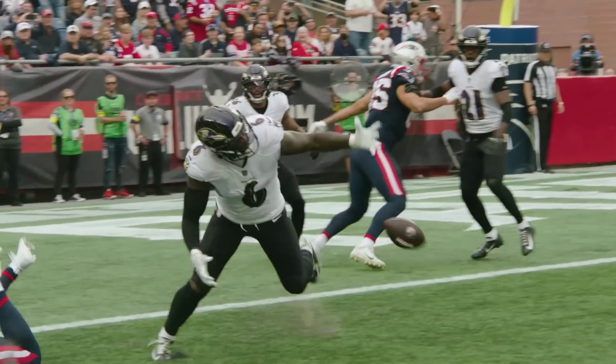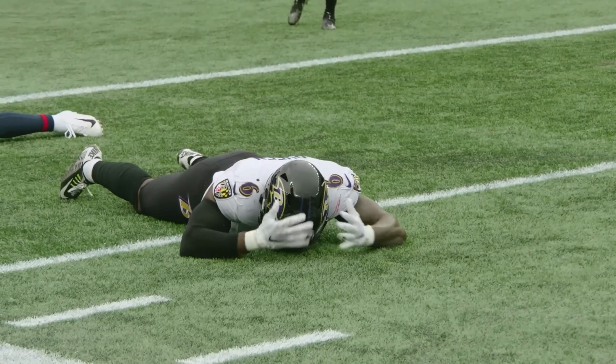2 games in a row now, we've seen Patrick Queen come so close to getting an interception. As a veteran who has 5 interceptions yourself, what do you tell PQ in those moments? Just don't worry about it. Like I said earlier, we have 13 games left.